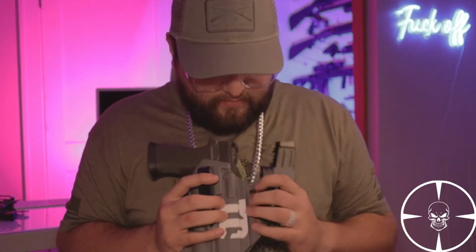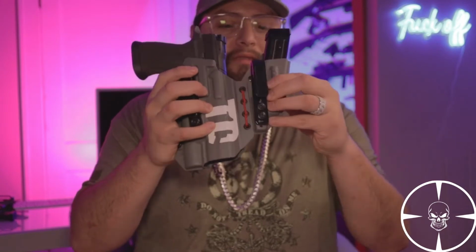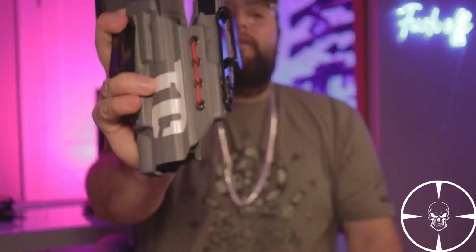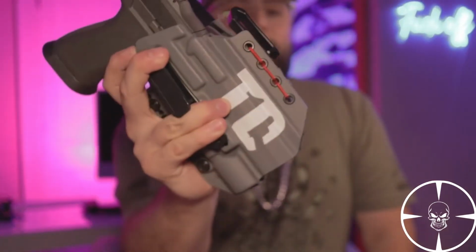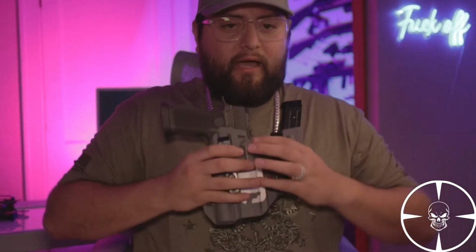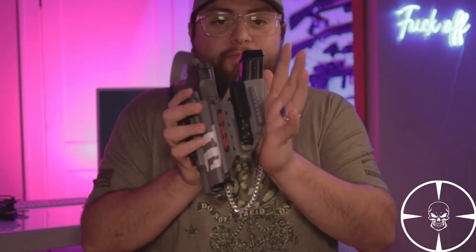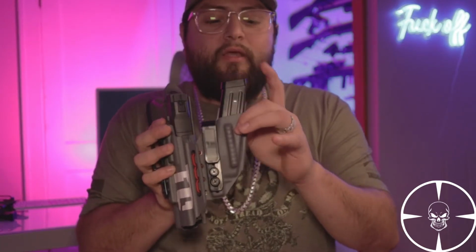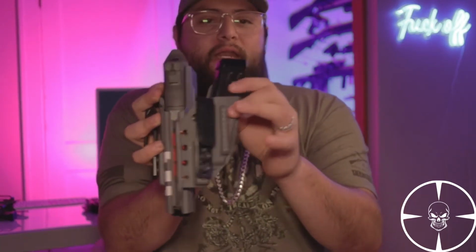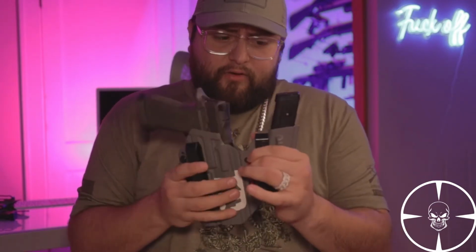What keeps them together is this shock cord, which is another thing I really like about it: the fact that it's super flexible. Look, I'm folding this like a taco, and it's flexible. Some people have different ways of carrying. For example, I carry appendix, which is 12 o'clock, but I know other people who like to carry at the 3 o'clock position, so they like the magazine oriented more at 90 degrees, forward like that. We're talking about the magazine carrier itself.